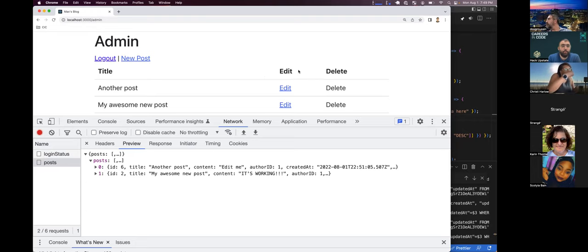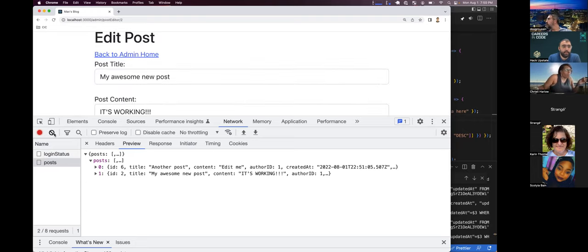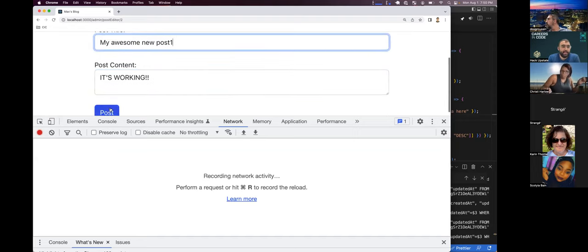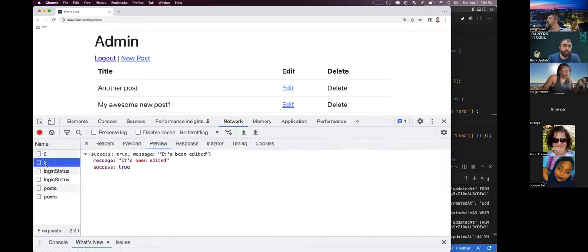Now, if we do something like our edit, I'm going to edit one, clear this here, modify that and hit post. Now what you're going to be able to see is this fetch to two. But if you hover over that really tiny, it will show you that it was actually the post slash two.